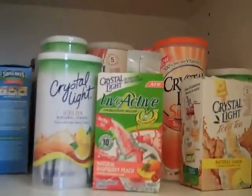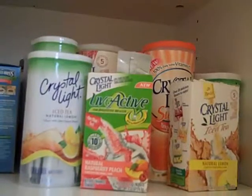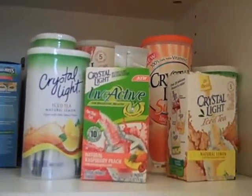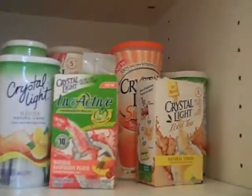This is Crystal Light. I love Crystal Light. I don't get to drink it often. It is very rare that I drink it. But sometimes, because all I drink is water, and green tea, sometimes I need flavor. And sometimes a little bit of lemon juice just doesn't do it for me. So I'll add a little bit of Crystal Light into my water.